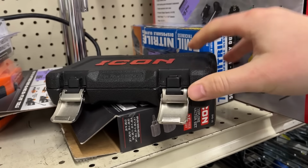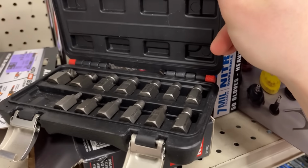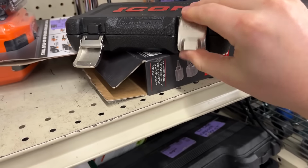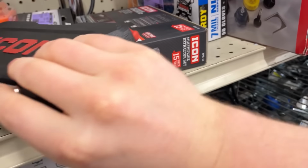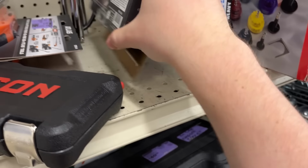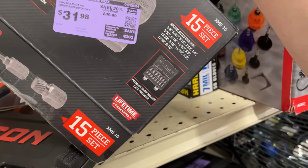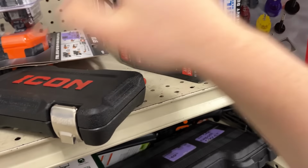Someone's already been in here, and there's probably a few missing. Oh, yeah, actually just 2 missing here, so not bad there. But if you need it, though, let me see, it's probably like 20% off on the box here. Let's check. Yeah, 20% off down to $31, so pretty sweet deal there.